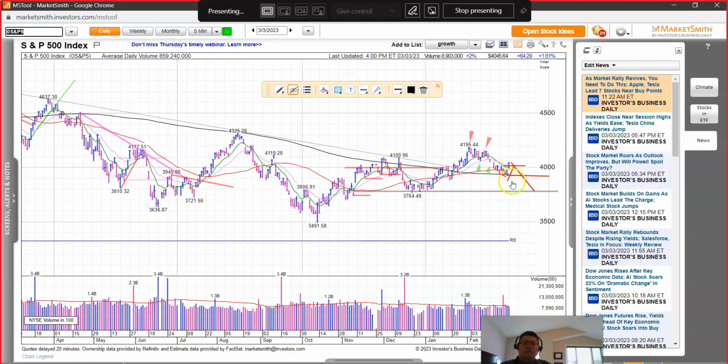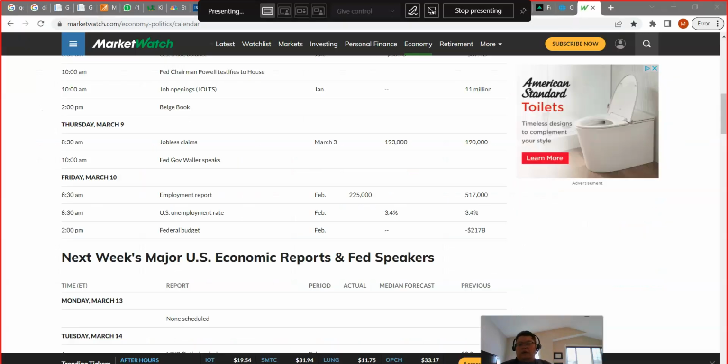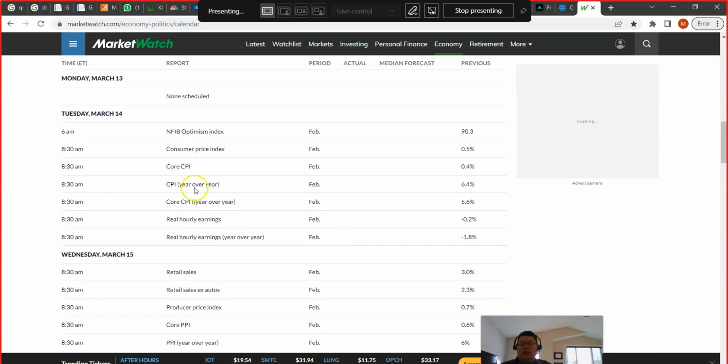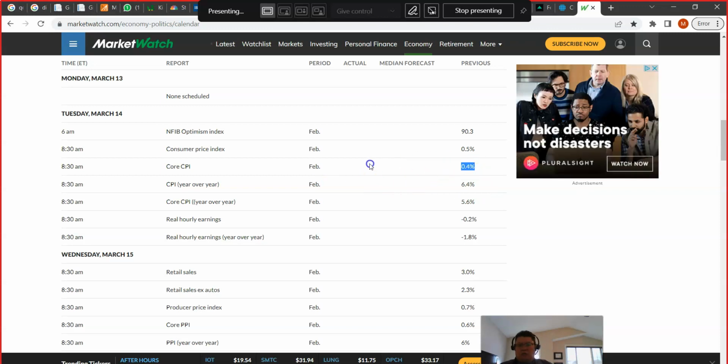So right now I'm holding on because things are not only turning, but they have been holding better than I thought. But I don't know, if there's a rally, how strong it would be. It'll probably be choppy just because there's more economic reports coming out. And then, after this week, we have the CPI next week, right? So there's a lot of data next week. Yeah, CPI right here. 6.4 was the last time. I don't know what the forecast is.